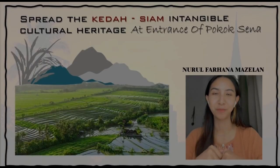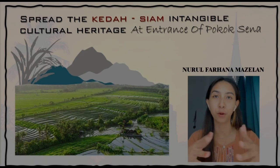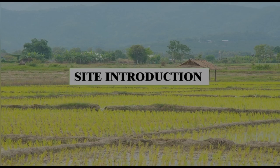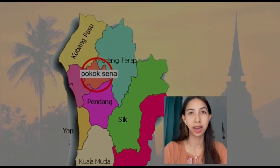Hi, Assalamualaikum. My name is Nurul Fahana Mazlan, and now I'm going to talk about my enlargement and my proposal. My aim is to spread the Kedah Siam intangible cultural heritage at the entrance of Pokok Sena. The area that I chose is at the entrance of Pokok Sena, Kedah.